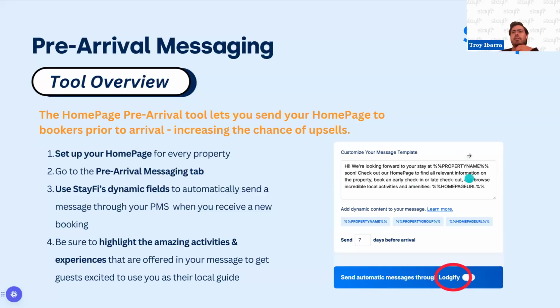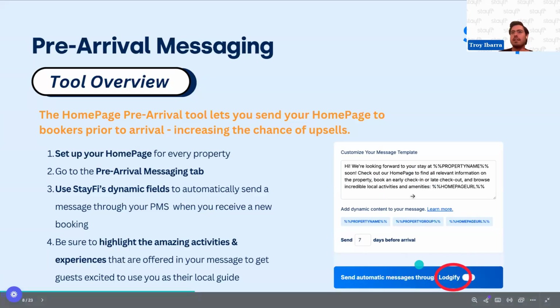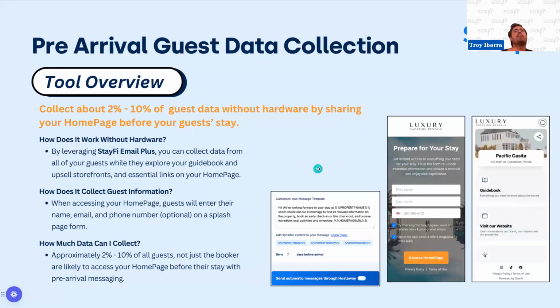We have dynamic fields here for the homepage. Your property name changes everything dynamically based on where they are. And you can customize this message, but to get that started, you just want to make sure that this message is to your liking, and then you want to toggle on this over here if you have a functioning PMS. Otherwise, if your PMS isn't supported, there's just a couple of them, then we give you step-by-step instructions to get this started, and it's still quite fast and easy.